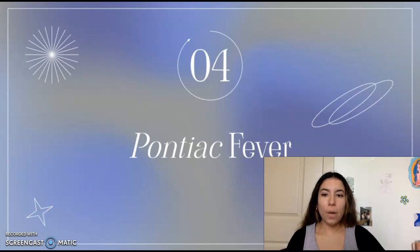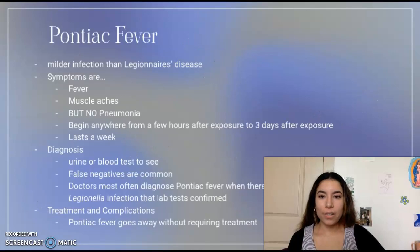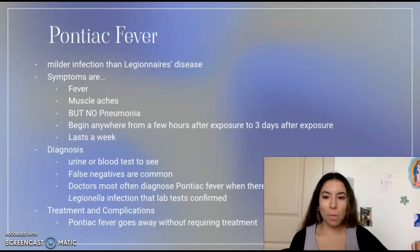Moving along, let's start talking about Pontiac fever. Pontiac fever is included in this presentation because it is related to Legionnaires' disease. To sum it up, it's a milder infection than Legionnaires' disease. Symptoms of Pontiac fever are fever, muscle aches, and no pneumonia. That was really interesting, because Legionnaires' disease is mainly focused on pneumonia, right? That's one of the leading symptoms. This one, not so much.